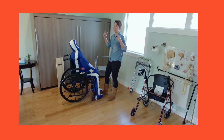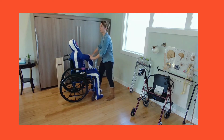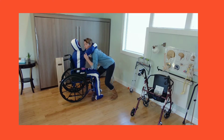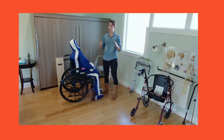So, what is this thing that people tend to do during transfers that is super dangerous for the caregiver? Well, I will show you with the help of my little friend here. That is, people have a tendency to allow the person they're transferring to hold them around the neck. Super dangerous.